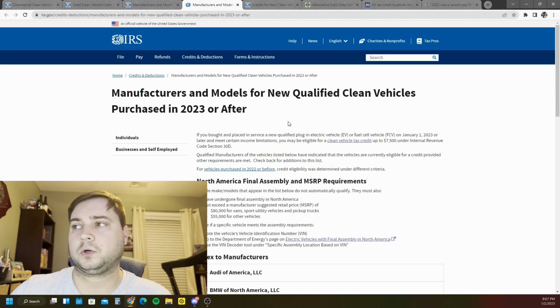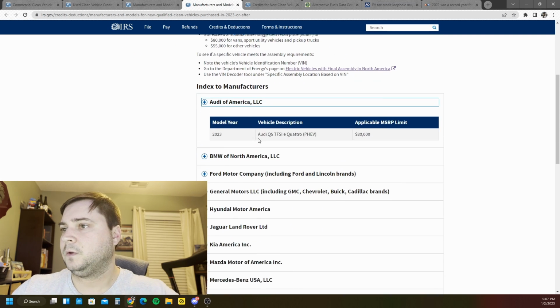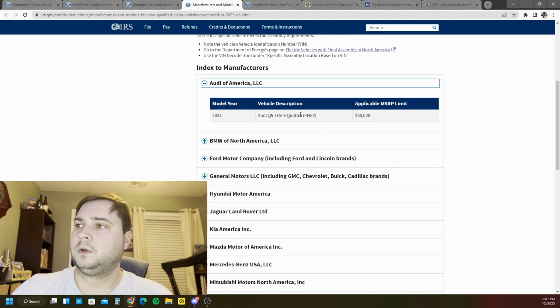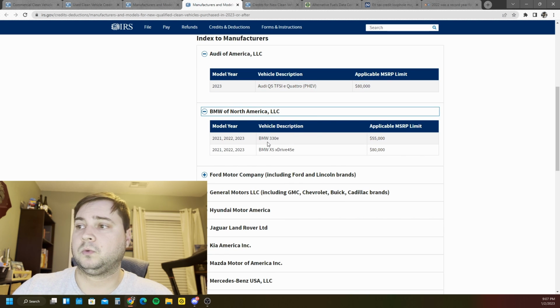So new cars allowed. We'll look here at the screen. A lot of plug-in hybrids are eligible. This is a hybrid. None of the other Audis, which they have a lot of electric vehicles, are on here because of where they are manufactured. BMW, all hybrids.